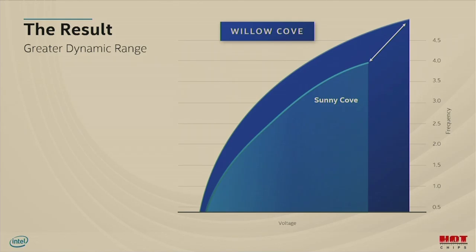More importantly, the frequency increase happens across the full VF curve, a graded dynamic range from Vmin to Vmax, which represents a substantial uplift. In the end, we were able to deliver a greater than generational improvement by not only dramatically lowering the voltage at which Willow Cove achieved its operating frequencies versus Sunny Cove, but also we were able to extend the range.